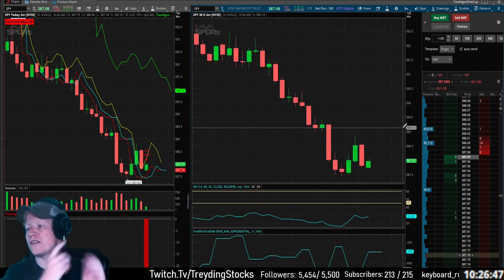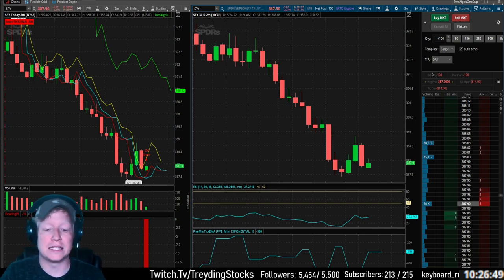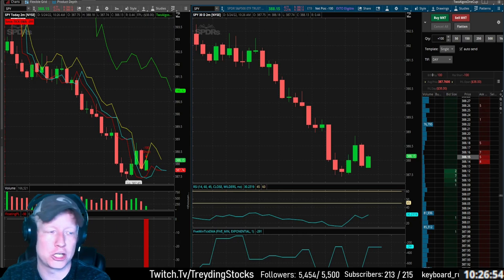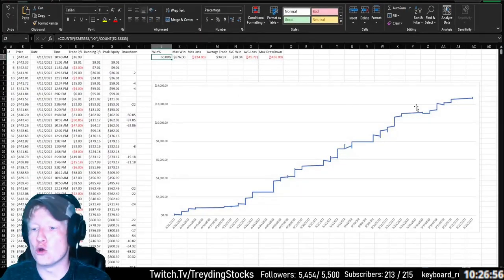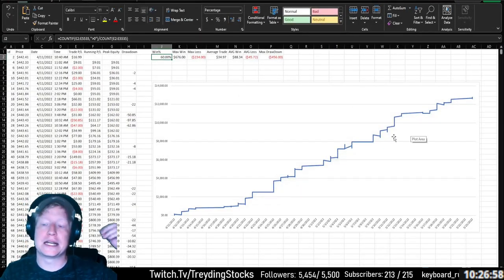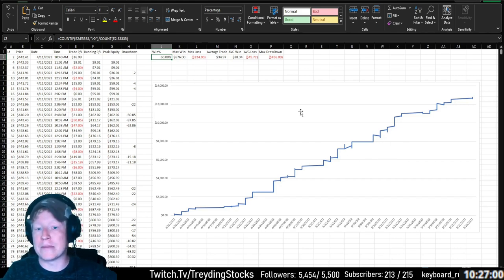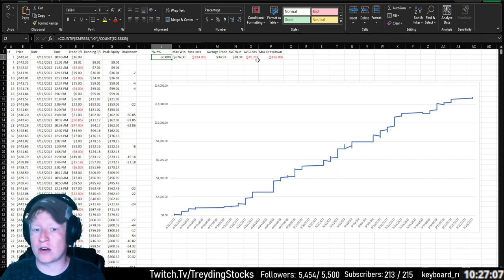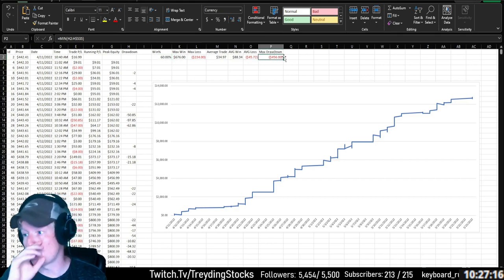You might notice we do have a new indicator. We did find a new back test that is extremely good. I'm going to show you quickly. If we utilize the TICK chart's EMA, it does a much better job of protecting us from shorting uptrends. Look at this: average win 88, average loss 45. That's nearly 2-to-1, our win percentage is 60%, and the max drawdown is only 456. This is only over the last 30 days.